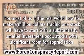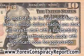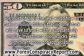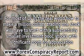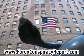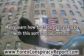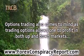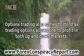For most of us in the real world, how to make $1 million trading one stock will have to start with a substantially smaller investment pool, stocks with significant room for appreciation, and finding ways to leverage our investment. Many learn how to trade penny stocks with this sort of goal in mind. Options trading also comes to mind, as trading options allows one to profit in both up and down markets.